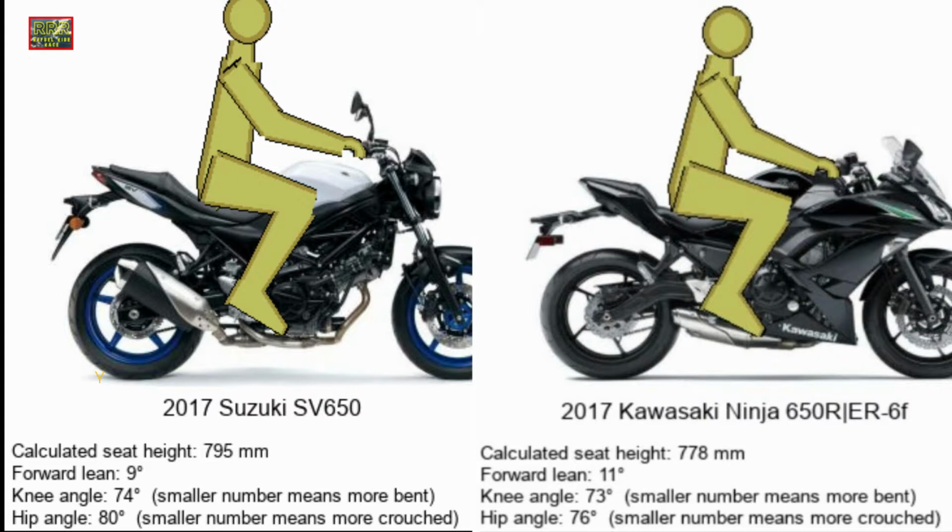From the Cycle Ergo webpage, it is clear that the Kawasaki Ninja 650 is a little bit more cramped. The knee angle is 73 degrees and the forward lean is 11, in comparison to Suzuki's forward lean of 9 and knee angle of 74.